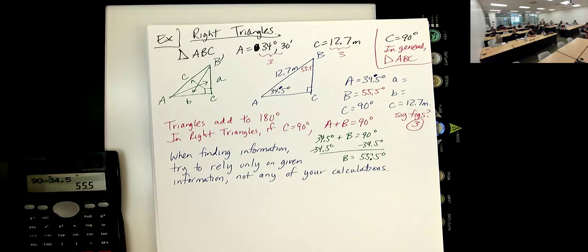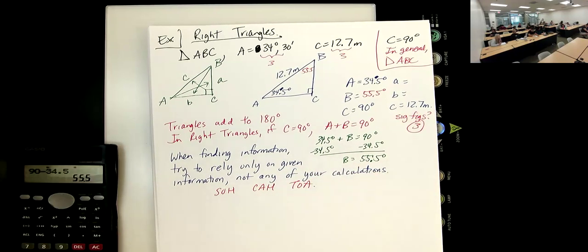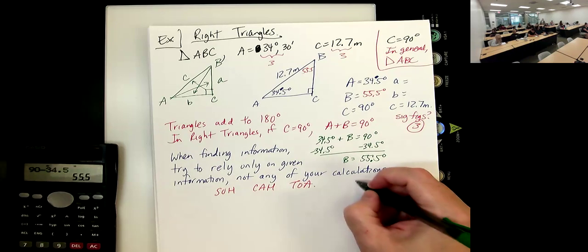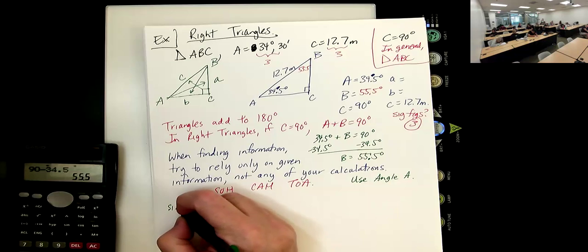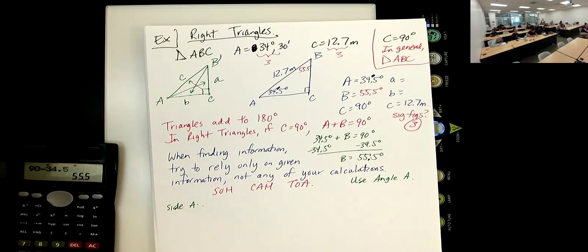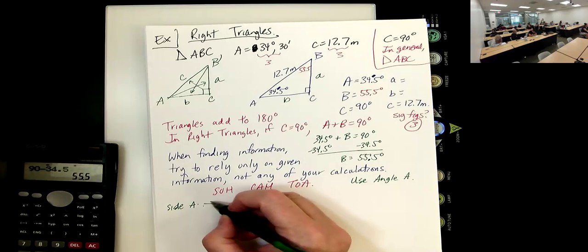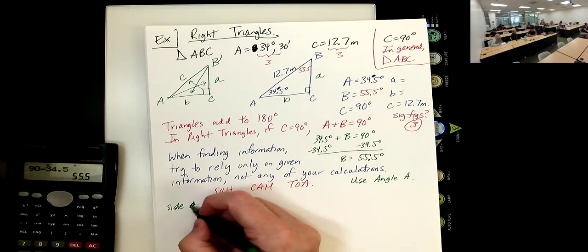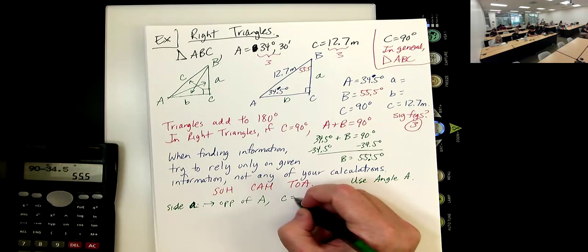This is where SOHCAHTOA comes in. My pre-existing information is angle A and side C. So I'm gonna try to use angle A. So if I wanna find side A, let me label these, that's A, that's B. I need something that has little a is opposite, opposite of big A. And I need something that has side C, which is the hypotenuse.